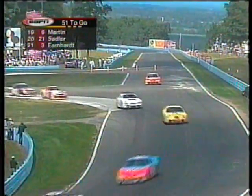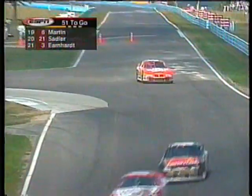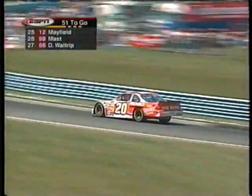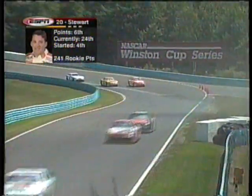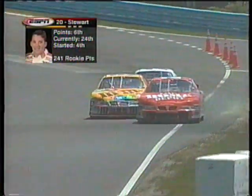More trouble for Tony Stewart. He misses the inner loop, and okay, as long as he slows down and lets the cars go by that he passed and gets back in his position, that's okay. And it looks like he did that. As long as you don't gain any significant advantage by missing the inner loop, then they will not penalize you.